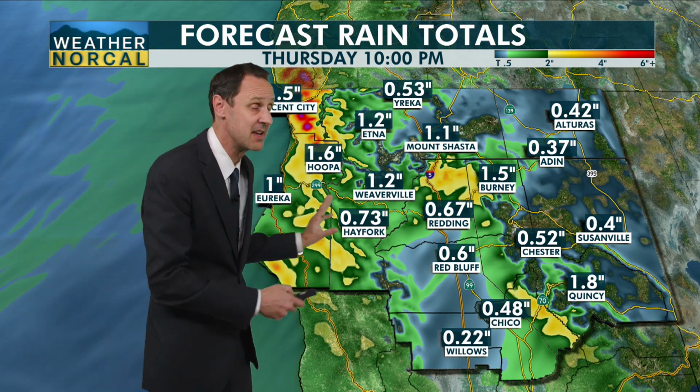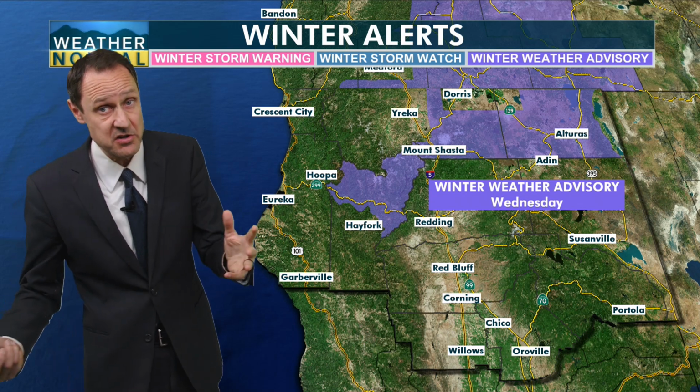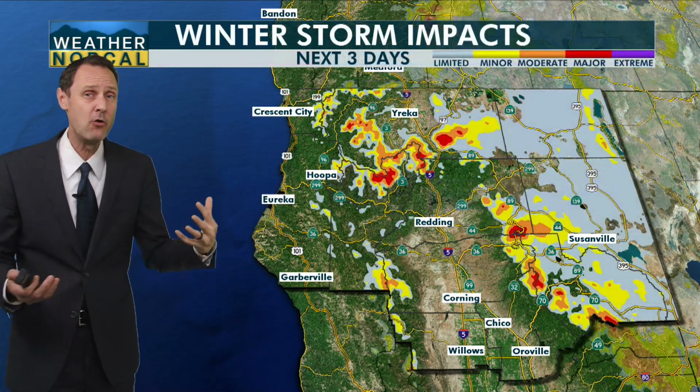Heavier rainfall for the coast, you start seeing less in the valley, and of course, less off to the north and east. There is a winter weather advisory for the areas in purple in northern Trinity County, eastern Siskiyou County, and not to mention out towards Modoc County. And that's mainly for your Wednesday.